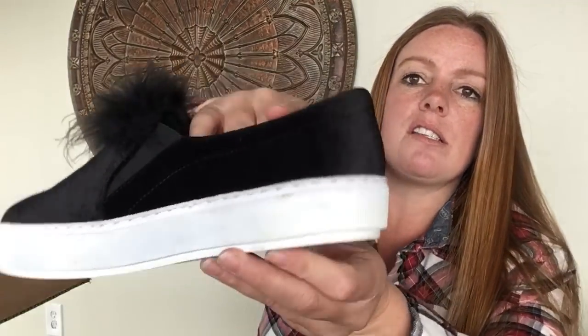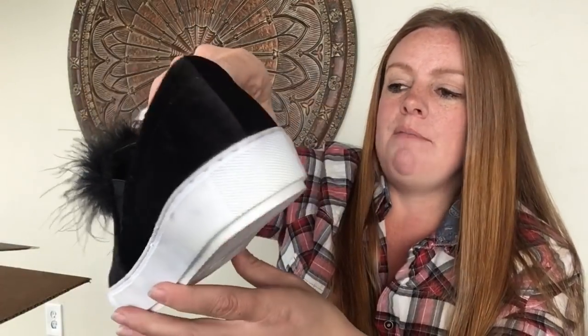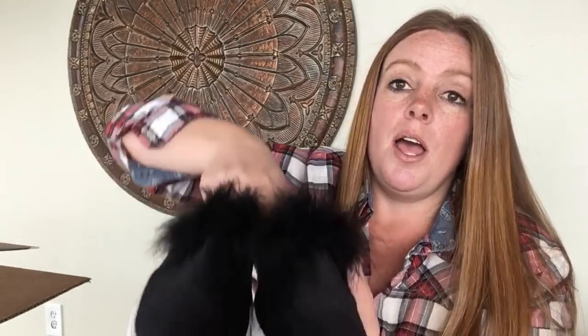And they do have some faint marks on the white part. I'm just going to go ahead and list as is, not worry about cleaning them up, because you can tell just from the bottom that they haven't been worn outside. So again, maybe just some light wear from inside of a store. But they are super cute, and I think people would like this style. A couple of these have sold. Comps are around 25, so I'm hoping for about 25.